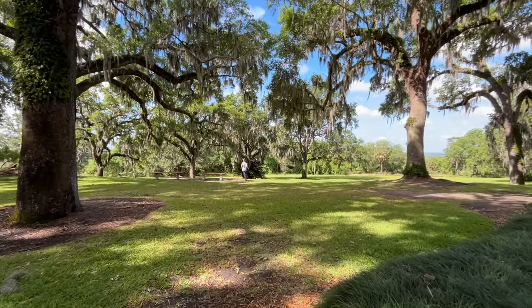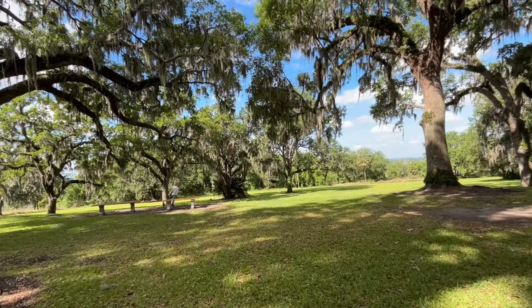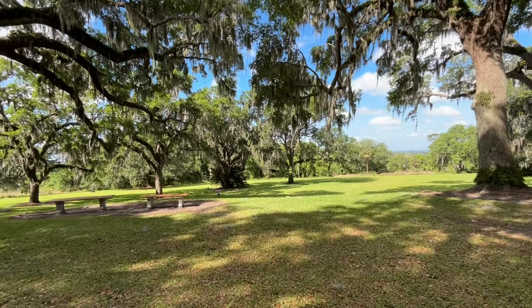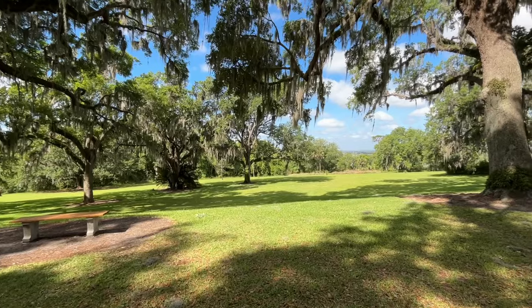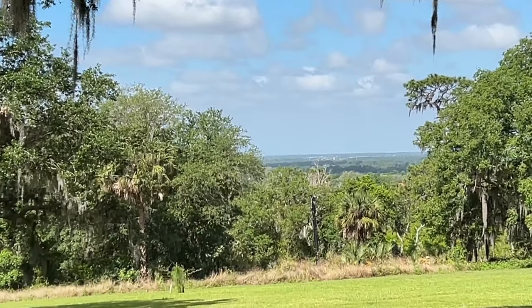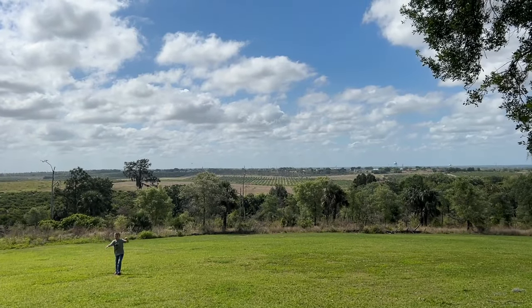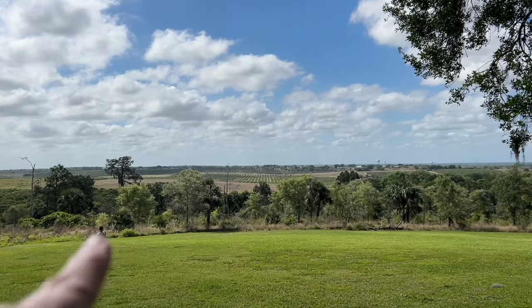Because we're at one of the highest points in Florida. Oh, Liam's gonna zoom down the hill head first. But here's one of the main reasons you come up here. Look at this view. I wanted to show you these orange trees down here because they're all in a row. They look like vineyards.